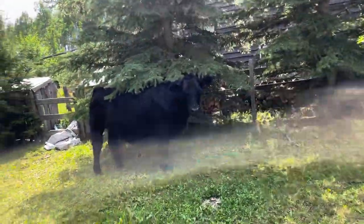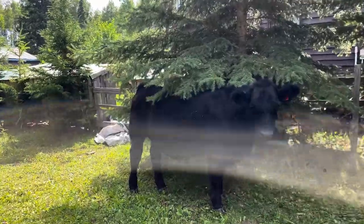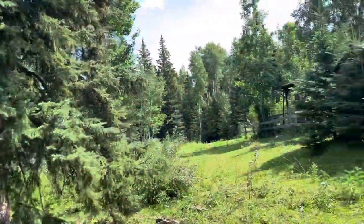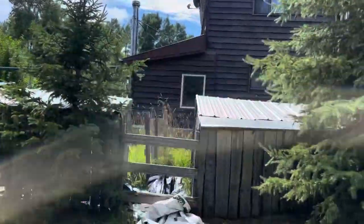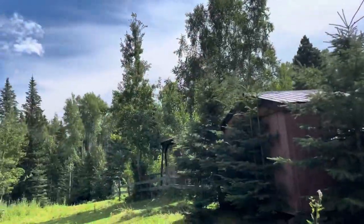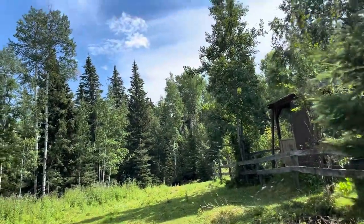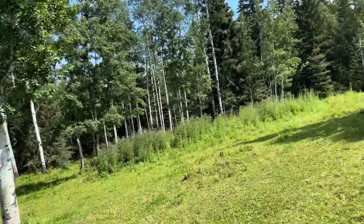Now there's my Tessa girl's steer from last year. Oh, he's so full of flies, sinful. So this is just actually right behind our house. Not gonna show you the garden because, yeah, I neglectfully didn't weed this year.